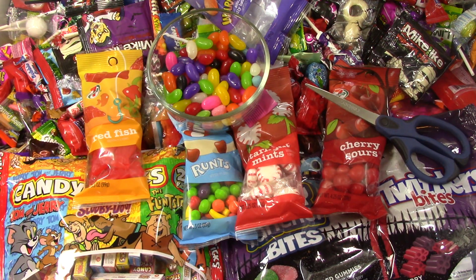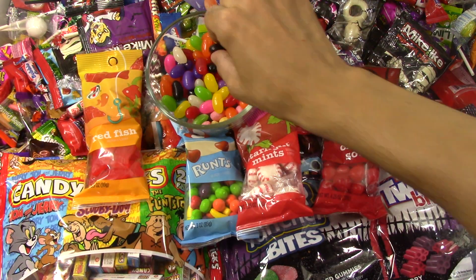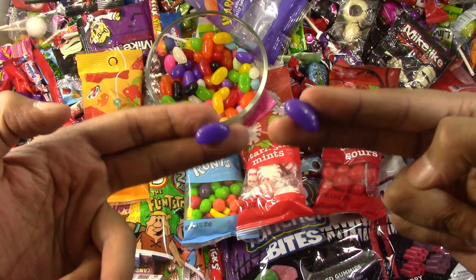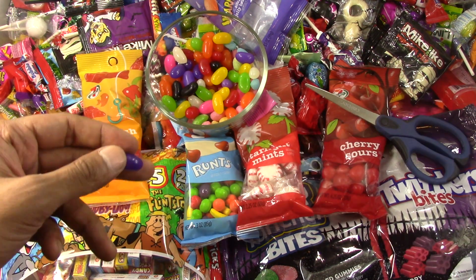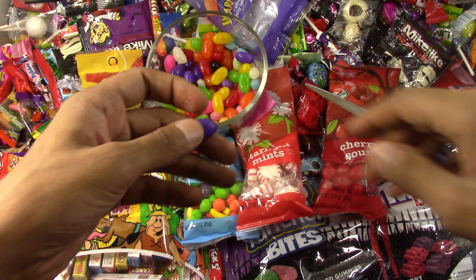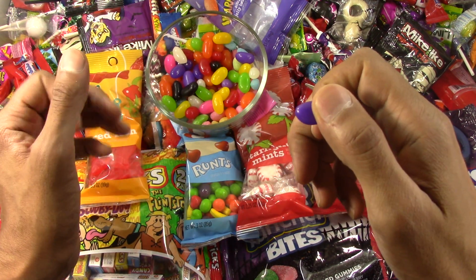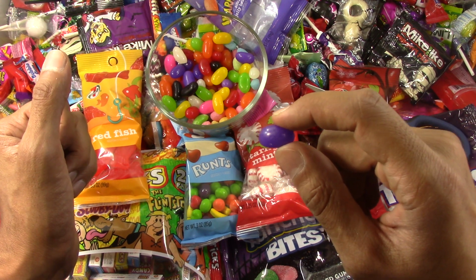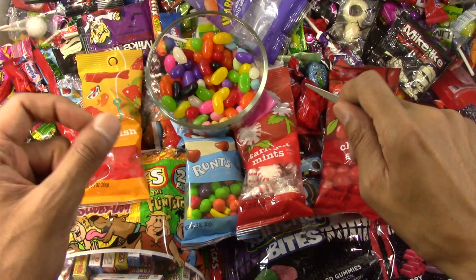I'm gonna go on and taste the black and the purple, yummy looking purple. Ooh, this one has a taste of licorice. Very nice. And now I'm gonna try the purple and see what flavor this would be. I like the licorice one. Black, yummy black. And this purple one, I'm chewing on it right now. I can't really tell. It has a little licorice flavor in it.